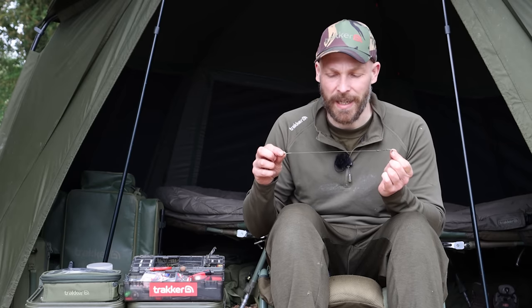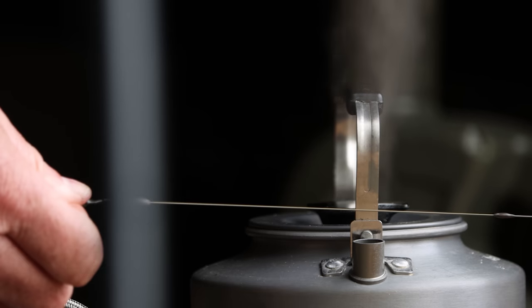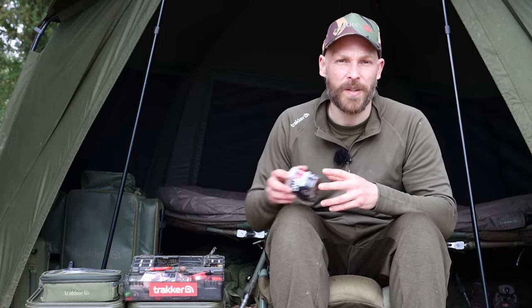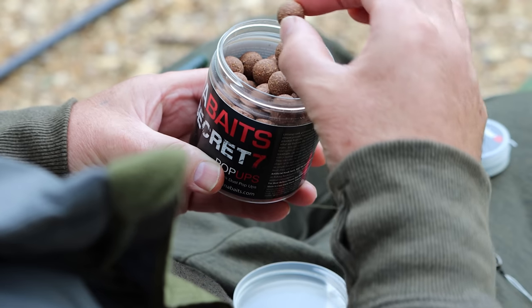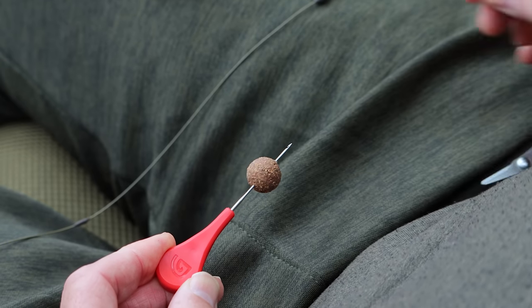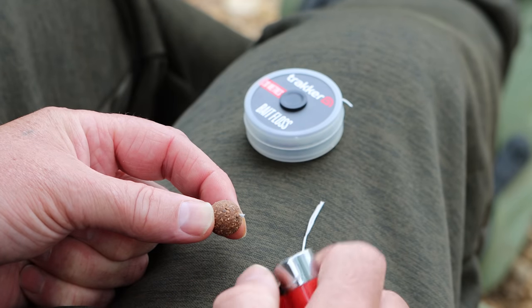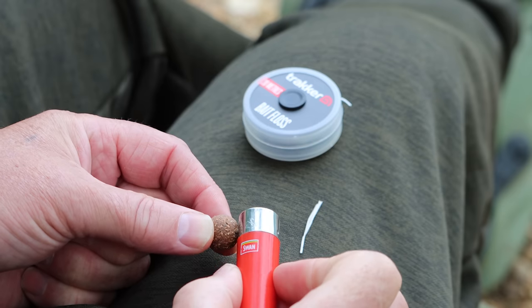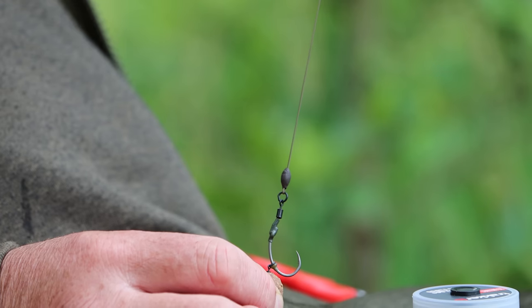All I do now, obviously, is just steam it, get it nice and straight, and then it's obviously time to mount your pop-up. Now, in terms of the pop-ups I'm using, I'm just using Match the Hatch. This time of year, they've been hammered on brights, they're very close to spawning, so most of the fish in this lake have probably been caught a couple of times already on bright pop-ups. So a Match the Hatch one, I am fishing the edge in one of the spots as well. So that duller one, I think there's no fear there at all. So that is ready to go out on the lake.